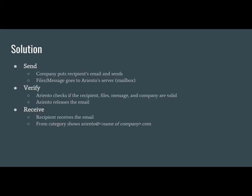So our solution for this problem consists of three major steps. The first step is sending the email. So we want the company to put in the recipient into the email and click send, and this email goes along with the information to the Ariento server.